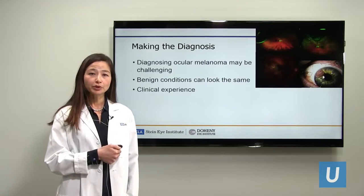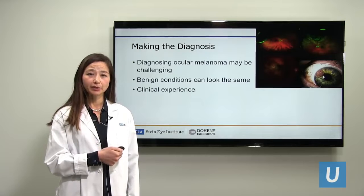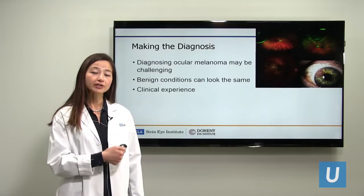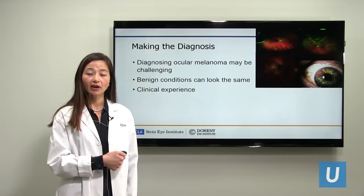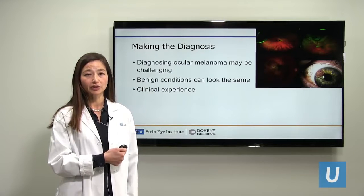What is probably most important is clinical experience. Has your doctor seen a lot of melanoma or a lot of lesions or freckles? Are they comfortable with the diagnosis?